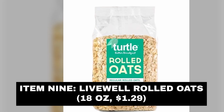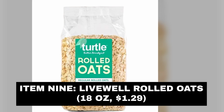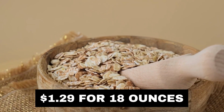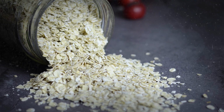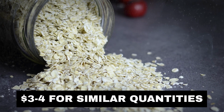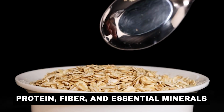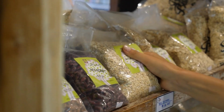Item 9. Live Well rolled oats, 18 ounces, $1.29. Live Well rolled oats cost $1.29 for 18 ounces, while comparable oats elsewhere typically run $3 to $4 for similar quantities. Oats provide complex carbohydrates, protein, fiber, and essential minerals in shelf-stable form that stores for years.